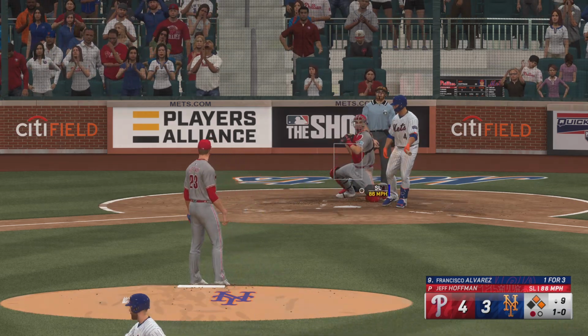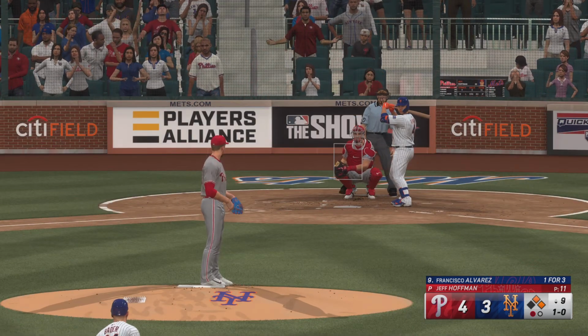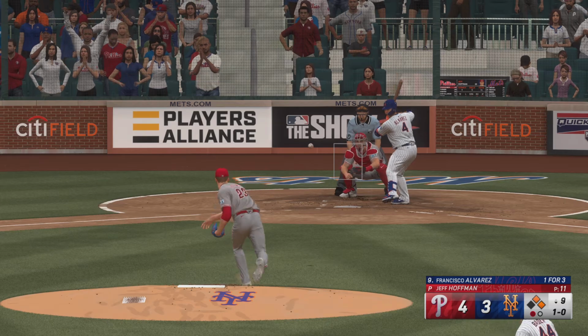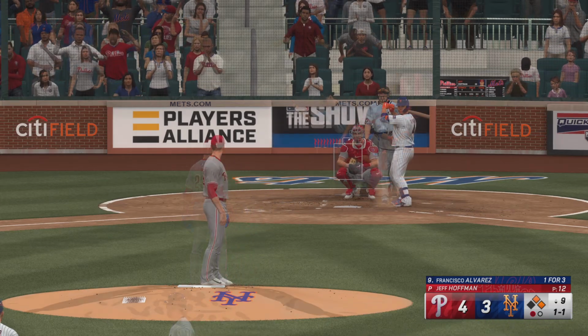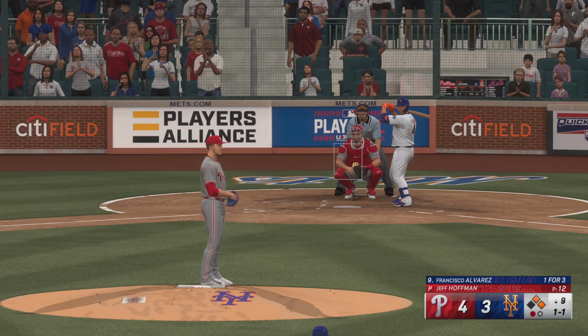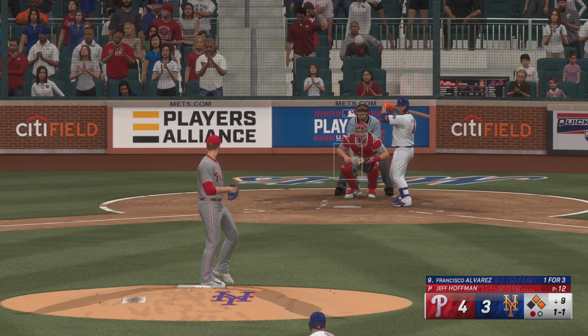Alvarez stands in now, looks at that one inside. This is the guy they turn to get the most important outs of the ball game, but they're going to make it work to get this save. Swing and a miss. Well, all eyes on the double play ball in this spot. No better way to get out of this inning.